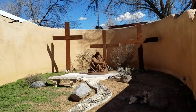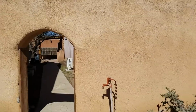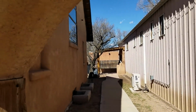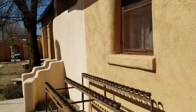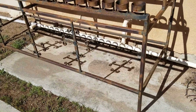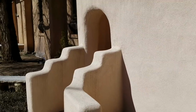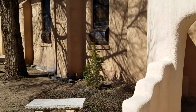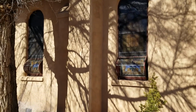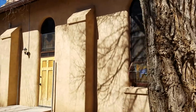Look at that. It's so neat. Don't know what's back through here. Portable building. Different things. Love the shadow effect that the sun makes with the crosses there. And you can see the stained glass windows there. Pretty neat.